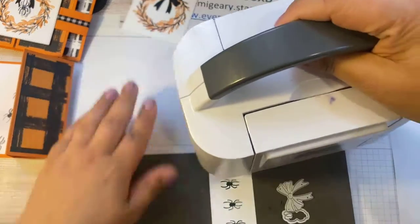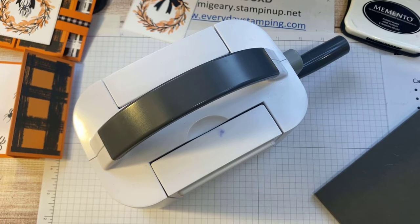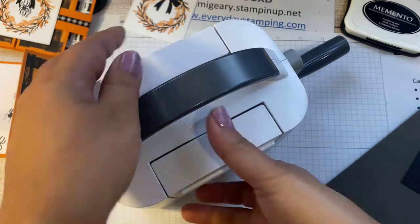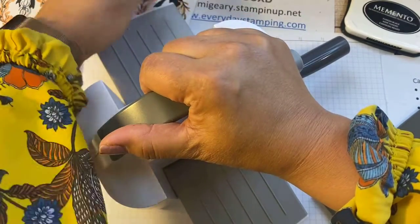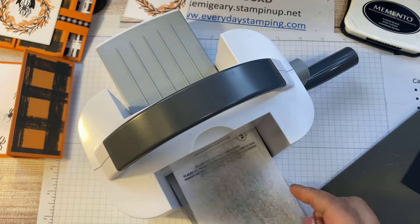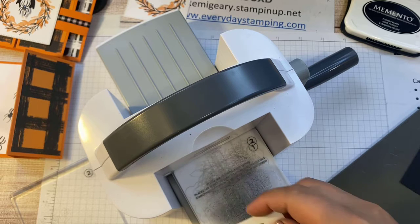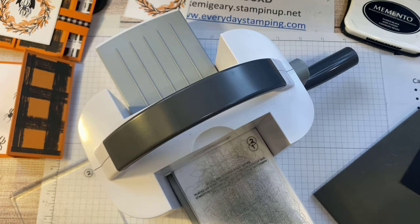It has a die for this. Tiny, tiny die. Okay, right here. Actually, I can cut the bow too if I have a black paper. Let's see. My mini here. Oh, got that dirty. All right. Okay. Opens up.